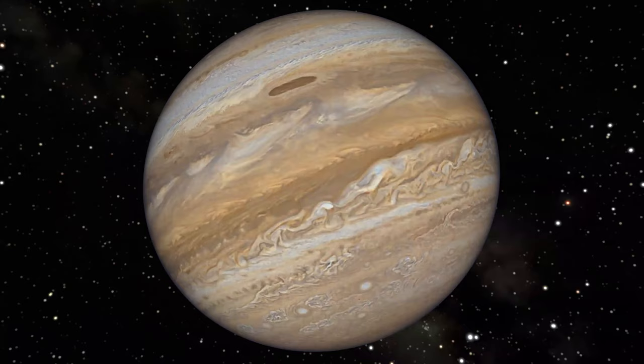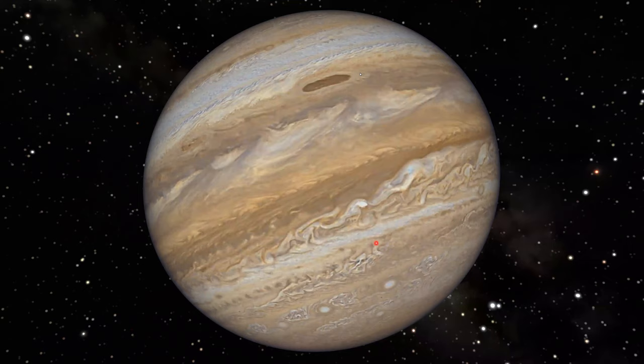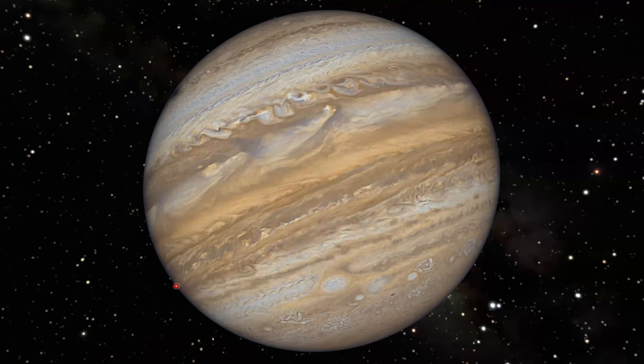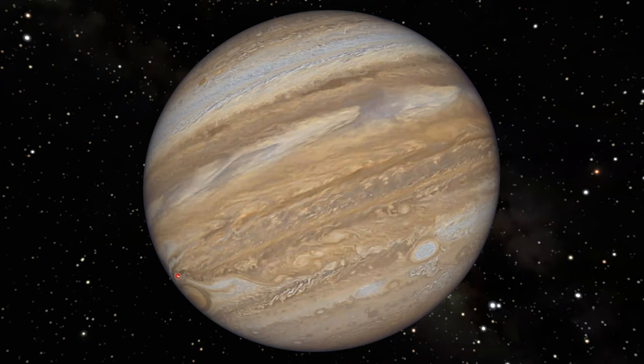You can already see some hurricanes on the surface. All of these circles, these are hurricanes, but none of them are big enough or red enough to be the Great Red Spot. So let's watch as Jupiter spins around for us. And if you keep an eye somewhere over here, we'll be able to see the Great Red Spot soon. Up here, we can see the shadow of one of Jupiter's moons. And right over here, we have the Great Red Spot.